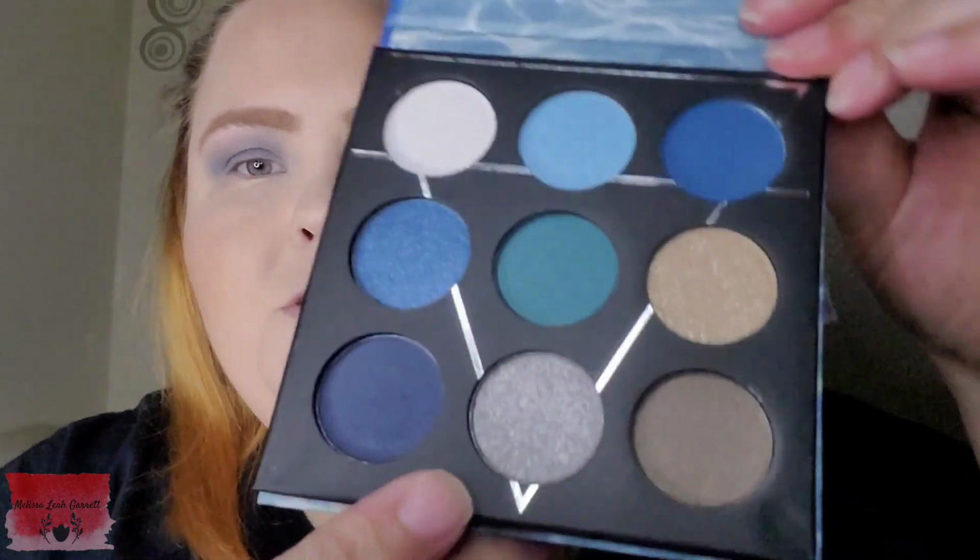Y'all, these products are doing me dirty! I legit worked on this eye look for a good 25 minutes to darken it up, but every time I blended it out, it just sheared out to nothing. I am just like, ugh, right now. I am not a happy Melissa right now. So I'm just going to go into this silver shade right here and just place that all over the lid with my finger. I mean, I'm barely picking any up on my finger. It's just, ugh. Like I said, I am not a happy Melissa right now.